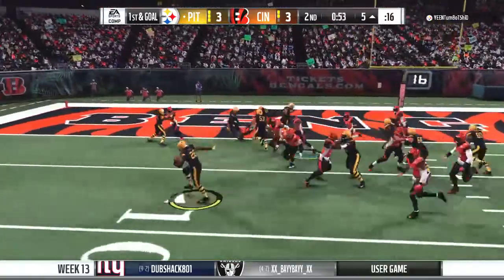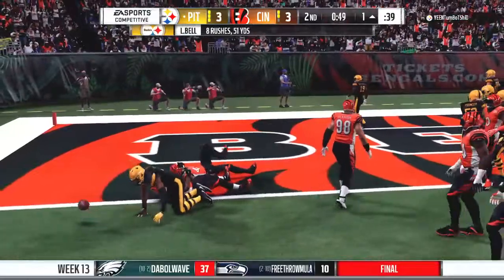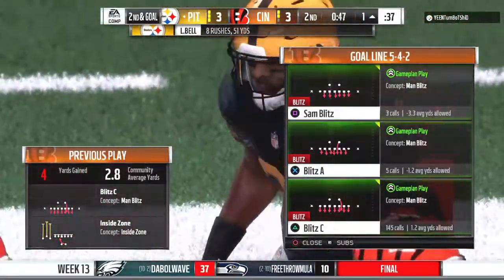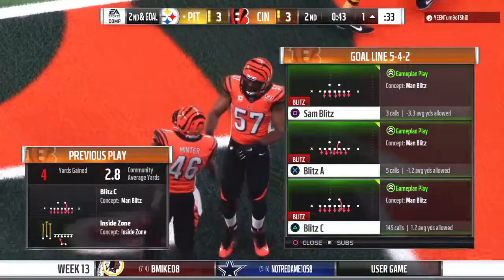Now Bell. And he's going to press this one forward as they stop him right around the 1. A pickup of 4 on first down. It'll be 2nd and goal.